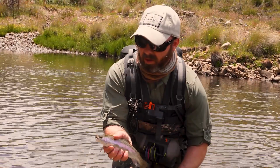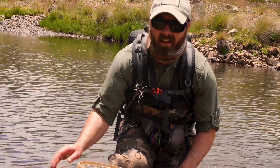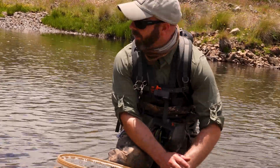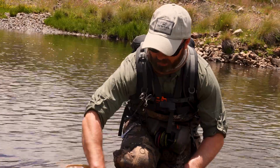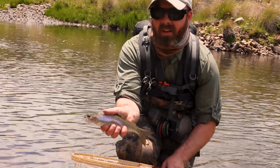Plan came together a little bit. He took the nymph. I changed to a little sort of red-bodied gold head nymph, and he seemed to like that one. It's pretty shallow along here. This is about the only stretch for quite a while that's got any sort of depth to it. So yeah, I'm glad we picked one up out of here. Nice looking example of a little rainbow.